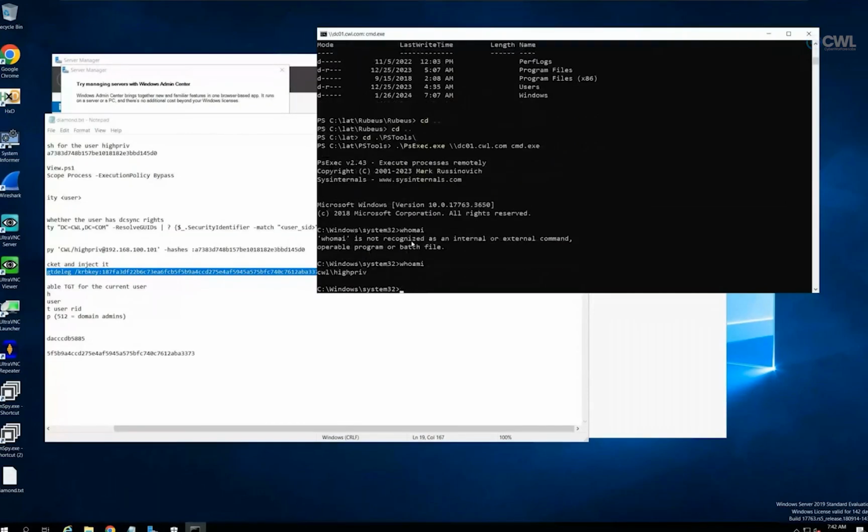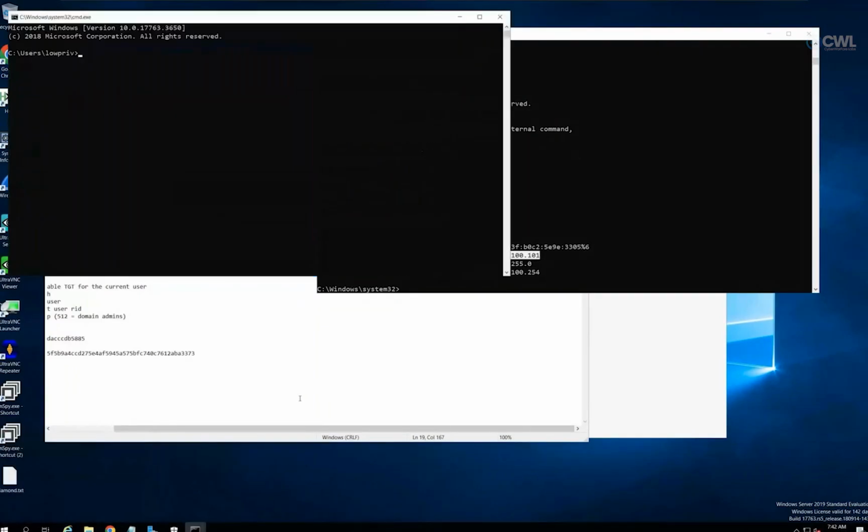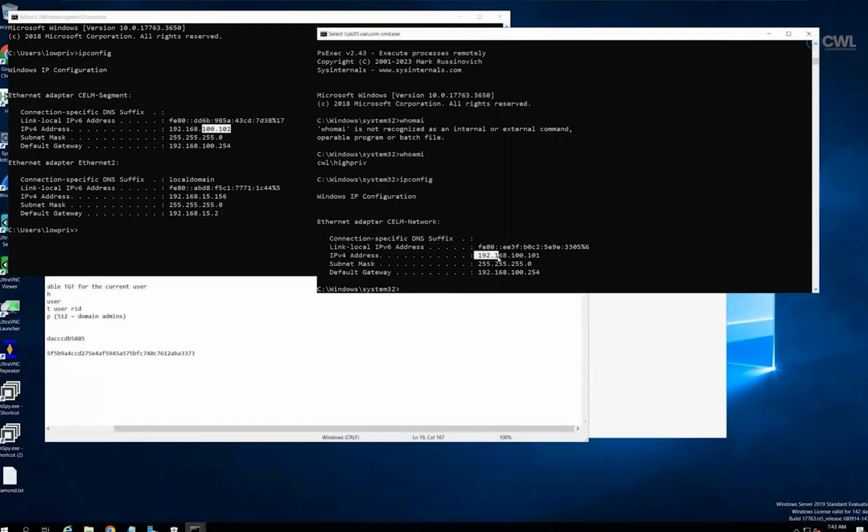command shell over the target network, and we are inside the domain controller now. And you can see the IP, it's the IP of the domain controller. So let's run ipconfig here. Right now the machine that I'm on is 102, and here we have gained access to the domain controller, since we are targeting that machine in this scenario.